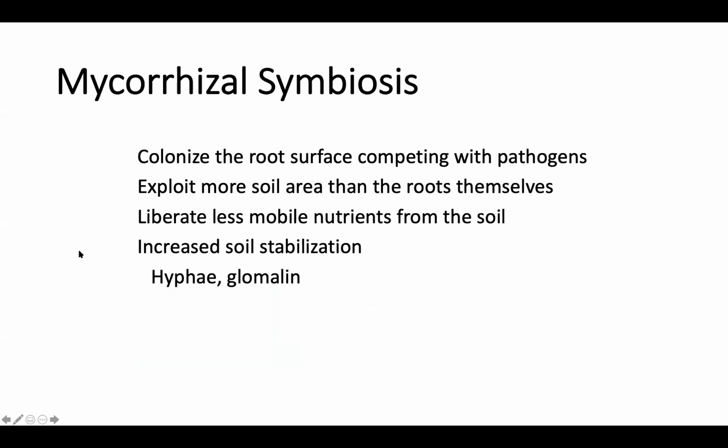Another really beneficial colonization that happens in the soil is mycorrhizal symbiosis, and you've probably heard about that. Again, they're colonizing the root surface and competing with pathogens. Mycorrhizae have a very direct relationship with the roots, in that there are structures that the fungi actually put into the roots, and so they're getting nutrients from the roots, and also delivering especially phosphorus to the roots. So that's what I mean when I say they liberate less mobile nutrients from the soil.